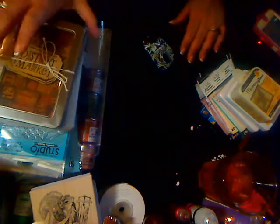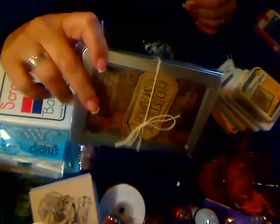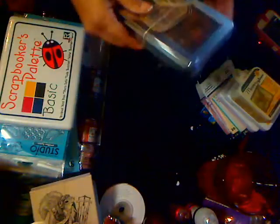So they had these District Market tins of cards. This was the only pattern that they had, but it's my favorite because look there, that's the hotel labels paper. And I really like these tins. I thought that was really good.